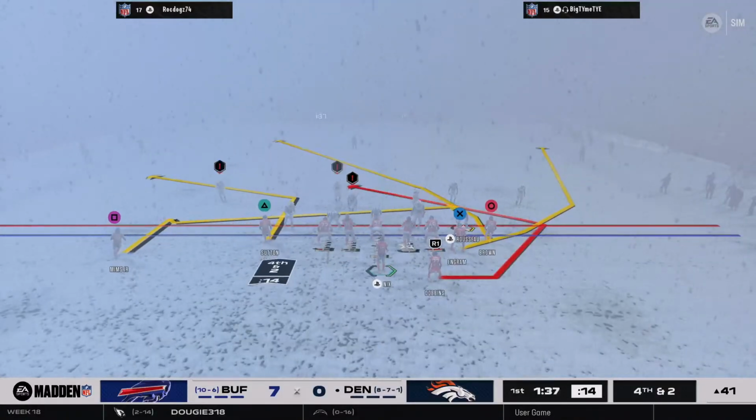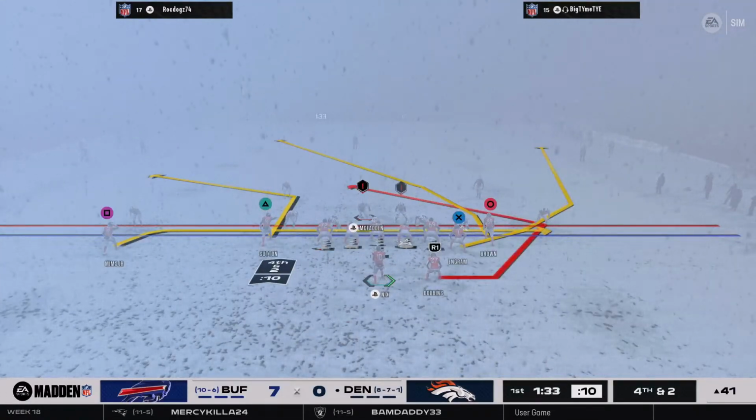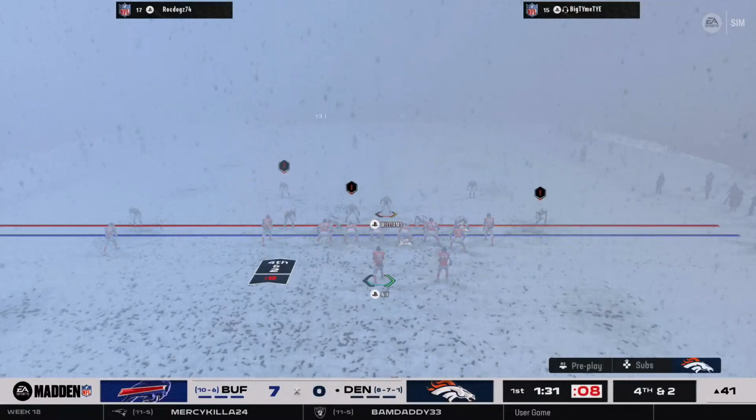If it was one of those crisp, clear winter days, Brock, perhaps they would try the field goal, but with this snow coming down, they are going for it.